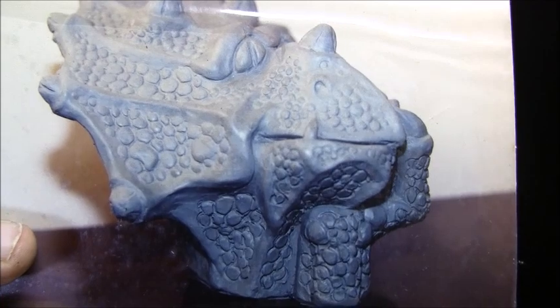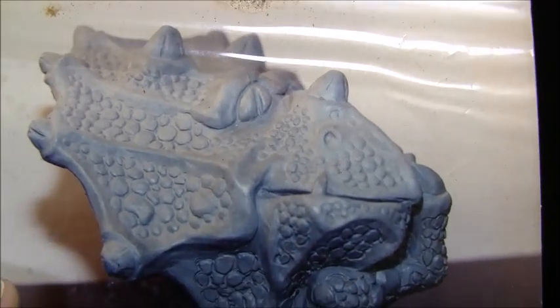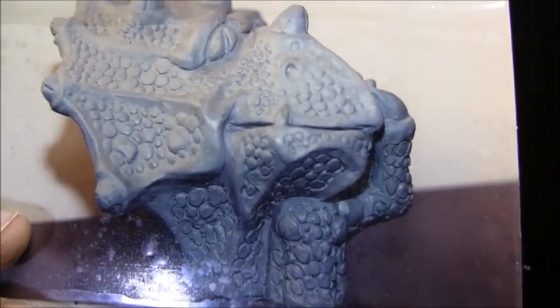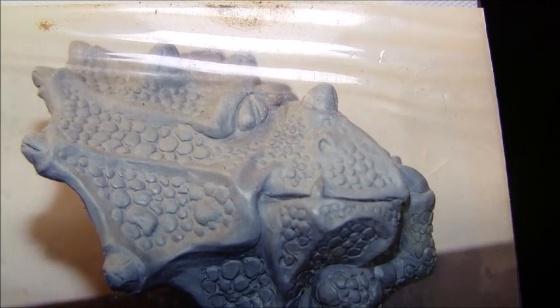But I also like to do quirky figures. I like dinosaurs, and they're already, in a way, cartoons, aren't they? So I did this one, with a very pensive look, holding his jaw, which I like.